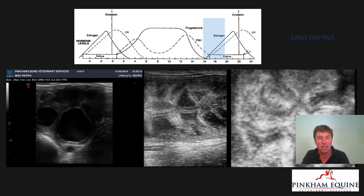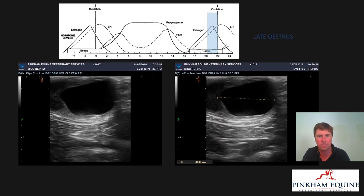And then in early estrus, you have the dominant follicle being selected there on the left hand side. The mare will be well in season, showing all those signs of being in season, being receptive to the stallion, clitoral winking, and so on. And you can see in the middle picture there, that's the uterus with an edema pattern in it, where you can see these edematous folds within the uterus.